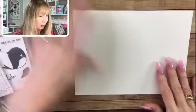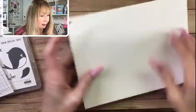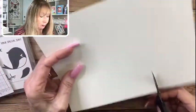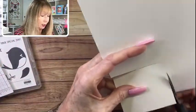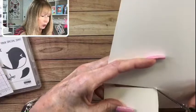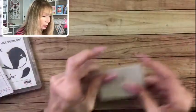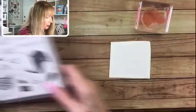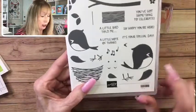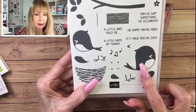This is gigantic for our little songbird. I think I'll snip it down a little bit because they're very cute little songbirds. Not tiny, but not large. They just are perfect for a card. So here we go, and here's our songbird. There are actually two songbirds, one going each direction. It looks like this one is a little bit bigger than this one.